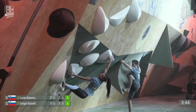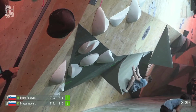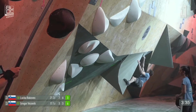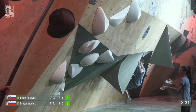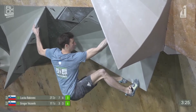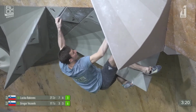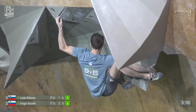So Luka Rakovic, the first person to pull back on, followed by Gregor Vazonik. Teammates. As we were learning from Urska earlier on, very good friends as well, not only teammates and competitors together. Travel and climb and train together all the time. It's good to hear. Gregor making good progress through these really complex fins.